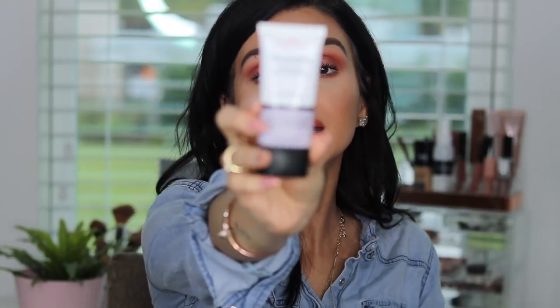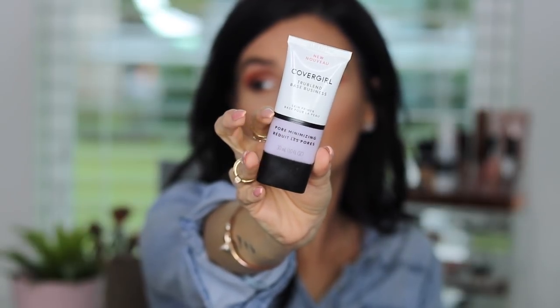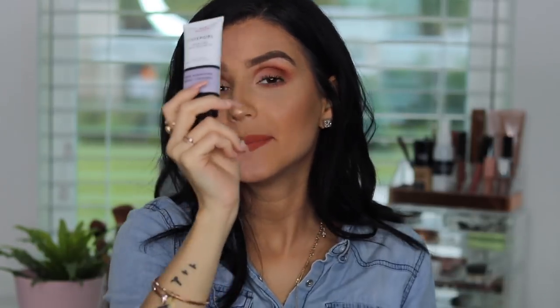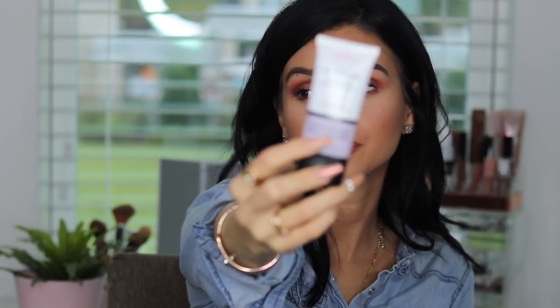The two primers I've been using, the first one I'm obsessed with, and I am blown away with the quality, is the CoverGirl TrueBlend Pore Minimizing. They have four. They have the pore, the skin soothing, the color correct, and I think they have one more, if I'm not mistaken. But I love using the pore minimizing one. It's like a purple color.